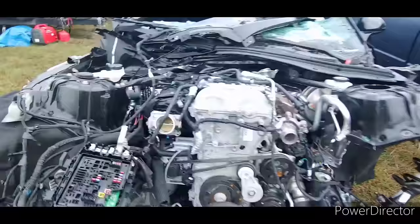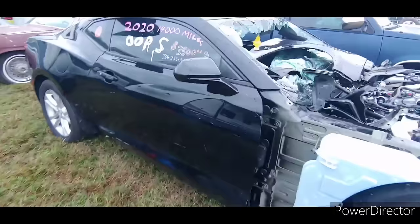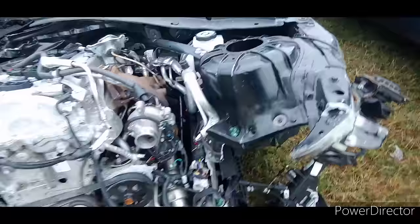This wrecked 2020 Camaro. 3,500, huh? Man. I know this. You guys are like, oh, what the hell? But I'd love to do a swap with one of those engines.